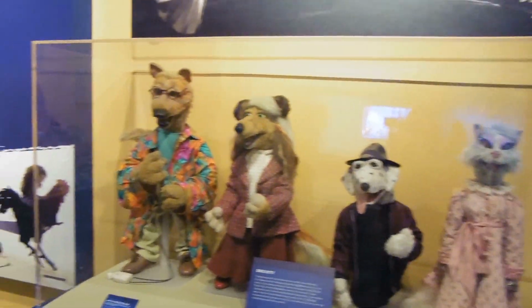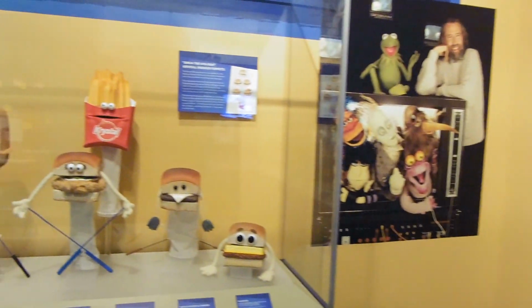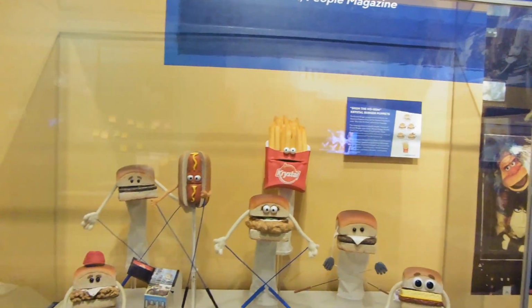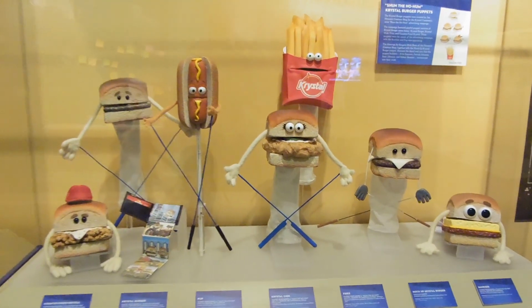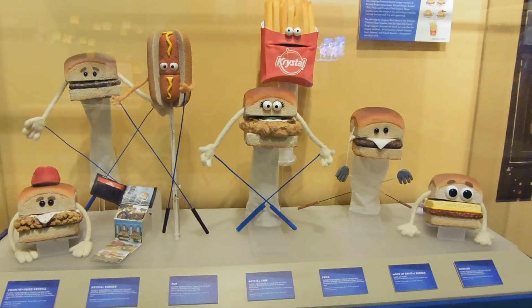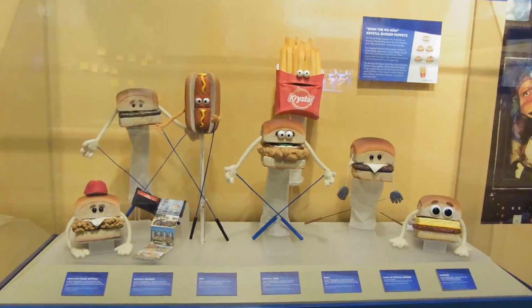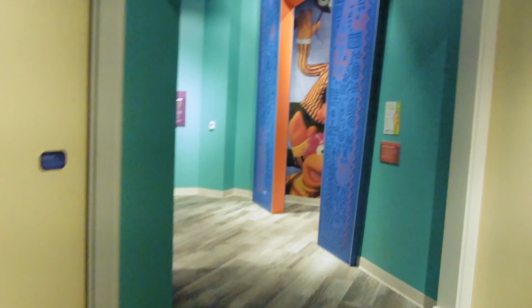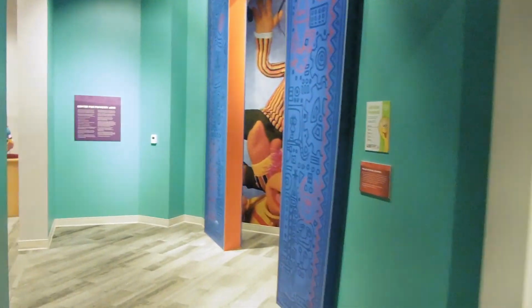Dog City. Oh, I didn't know he did the Crystal Burger Muppets. I remember seeing that commercial, and I knew they were puppets, but I didn't realize he did it. Of course he did. You gotta come here. This is fantastic. The only thing that I'm kind of upset about is I never got to see Big Bird. I don't know where he's at. Oh well, maybe next visit.